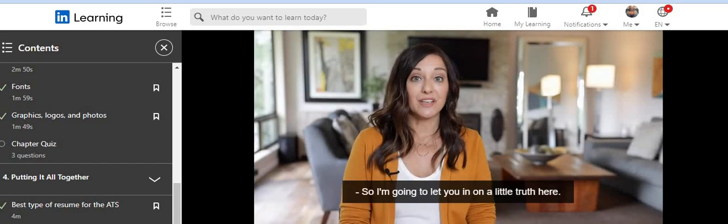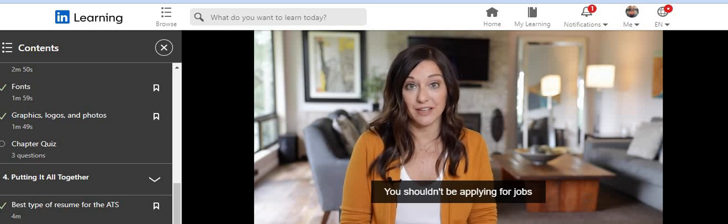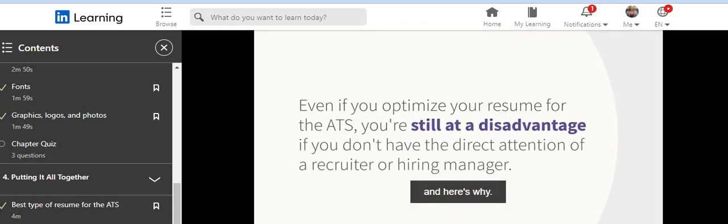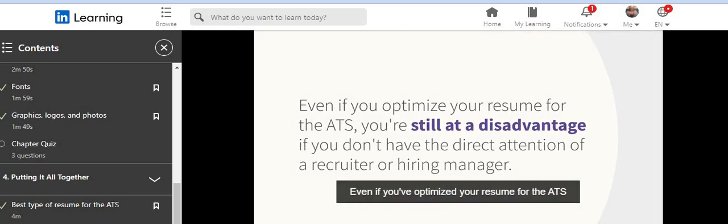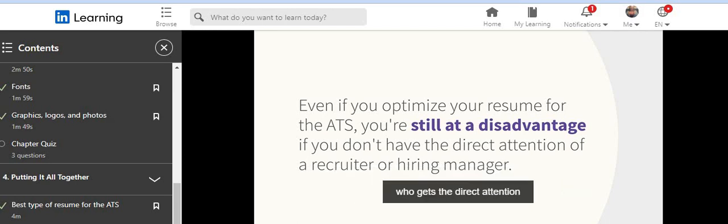So I'm going to let you in on a little truth here. You shouldn't be applying for jobs through the applicant tracking system 100% of the time. And here's why. Even if you've optimized your resume for the ATS and stand a reasonable chance of passing through it, you're still at a disadvantage versus another candidate who gets the direct attention of a recruiter or a hiring manager.